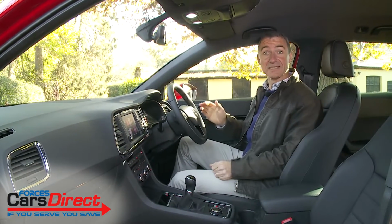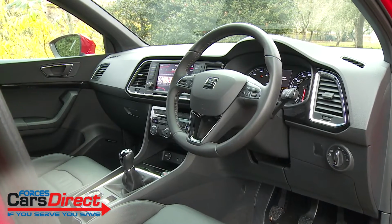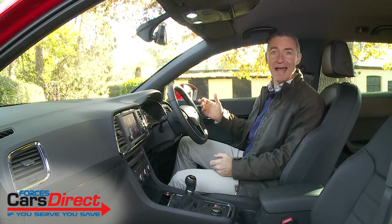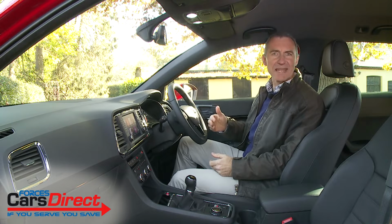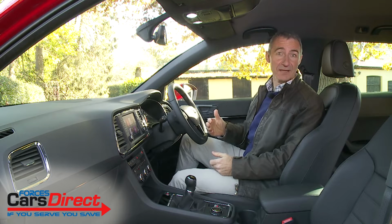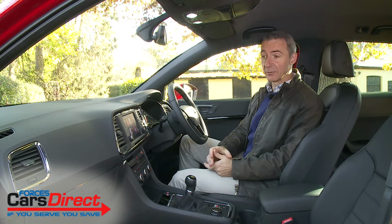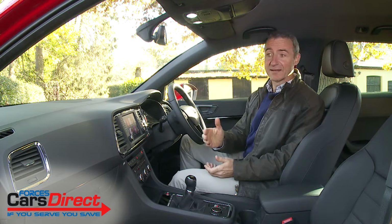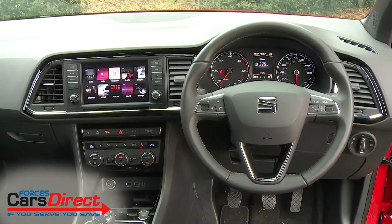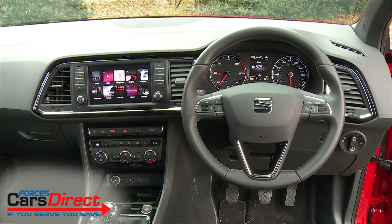Time to take a seat inside where it's basically a Seat Leon with a better view out. It would have been nice perhaps if the Spaniards had been able to give this cabin more of a unique and more fashionable feel in the way that some rivals do. With a base spec trim level, it can all seem rather plain in here. But that said, there's not a lot wrong with that Leon layout, and you'll certainly enjoy better all-round visibility that comes with this Ateca's slightly higher perch.